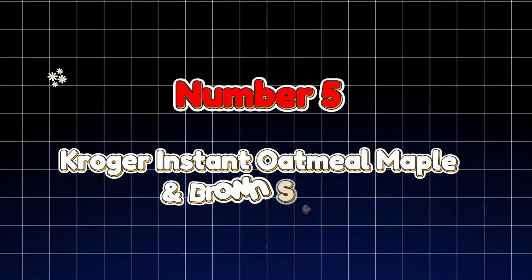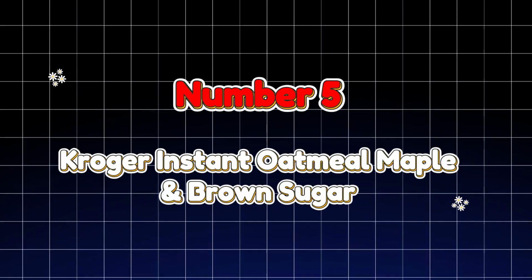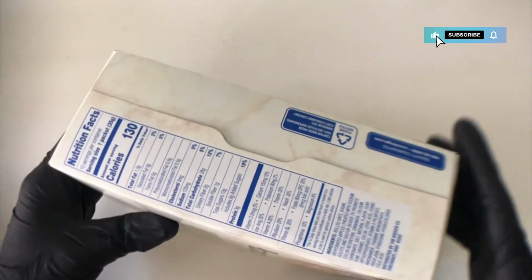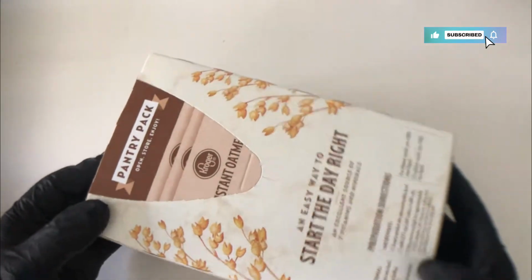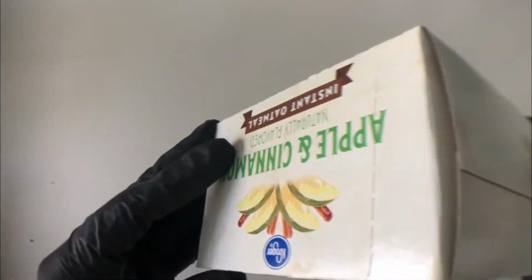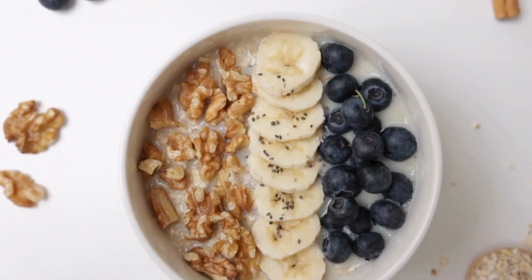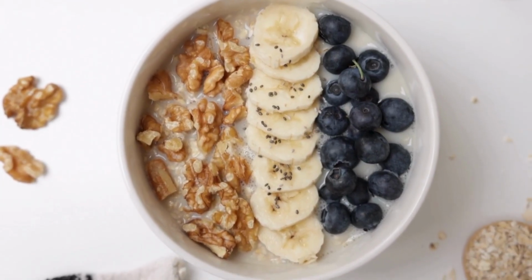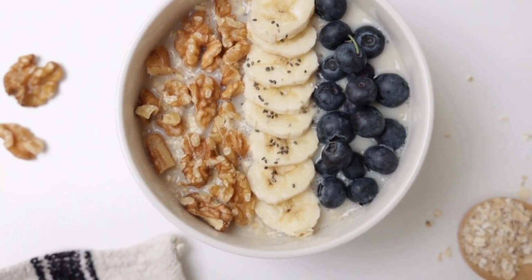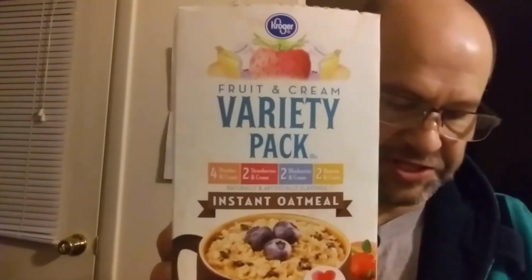Number 5, Kroger Instant Oatmeal Maple and Brown Sugar. Kroger's store brand follows the exact same formula. 12 grams of sugar per packet, sodium sitting between 160 and 190 milligrams. Whole grain oats listed first, and then immediately followed by sugar, then more sugar, then natural flavor, which usually means something artificial that touched a natural source somewhere back in the process.